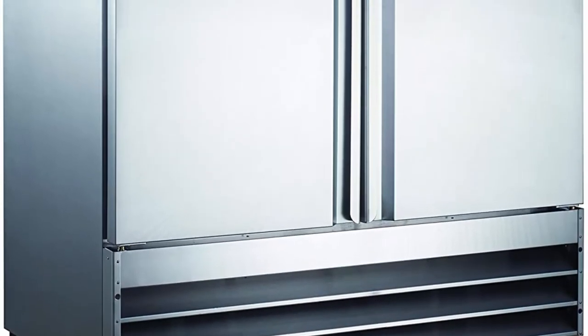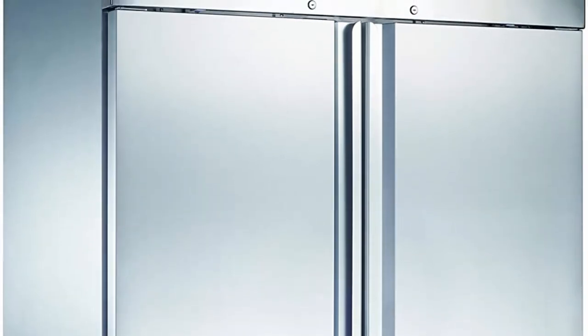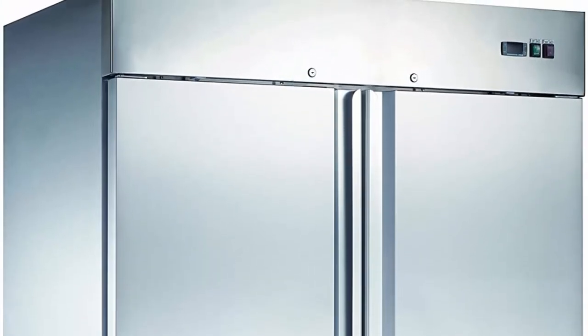R290 refrigerant reduces energy use for lower costs and is environmentally friendly. The high quality yet affordable reach-in freezers are the perfect pair for any type of food preservation, with an R290 hydrocarbon natural refrigeration system.